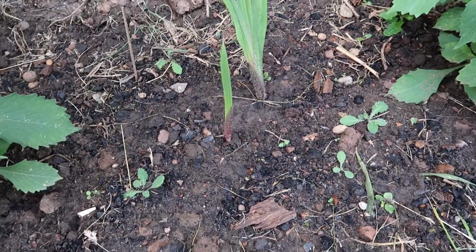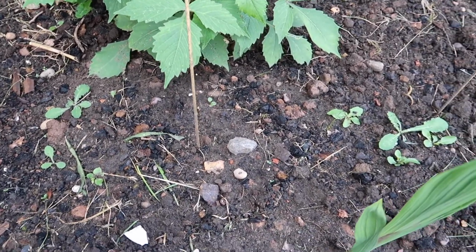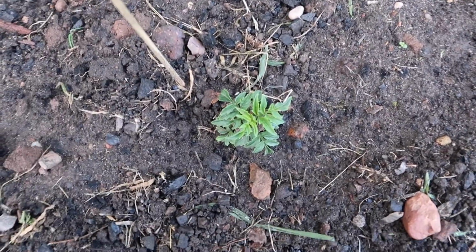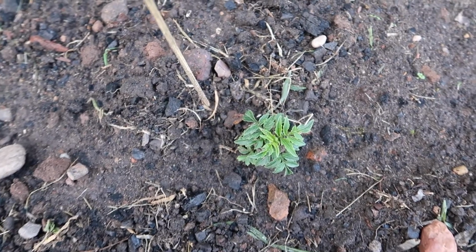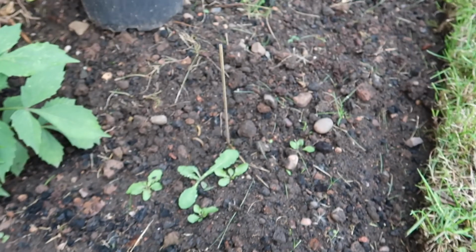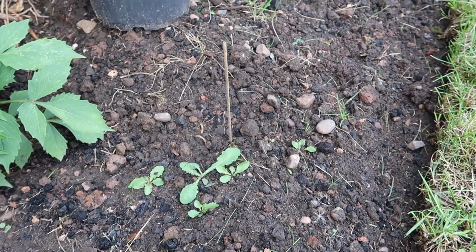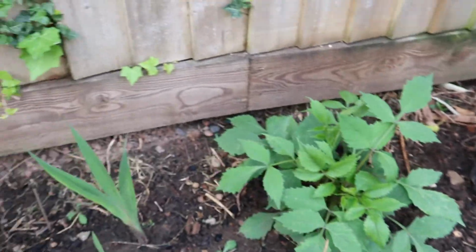So that's good. I only put them in so I would know where to water. And I think that's another dahlia, Sneezy's brother, that's finally pushed through the soil. The peony, I think, was on the end there and has done nothing, but to be fair, I didn't expect it to.